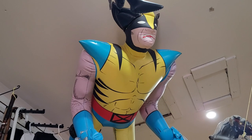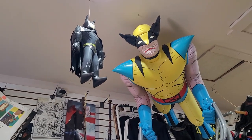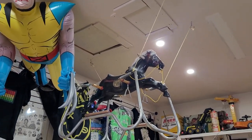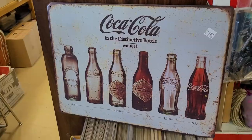Very cool Wolverine balloon. I'm so excited that Deadpool 3 is going to have Wolverine in it with Hugh Jackman too. Not just any random new cast, like Hugh Jackman and Ryan Reynolds together in a film is going to be wicked.